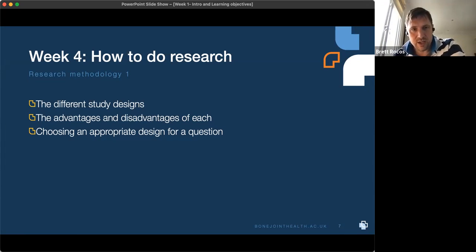Week 4, we'll start talking about how are you actually going to answer that question? How do you actually do research and what does that mean? And we'll start by talking about the different study designs, some of which you'll have heard of, some of which you may not have, and all of which will develop the ideas. And we'll start talking about the advantages and disadvantages of each.